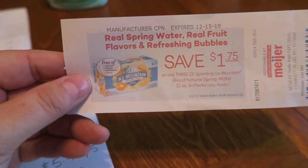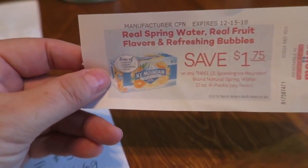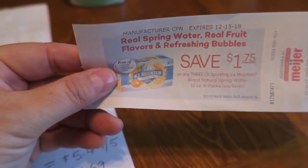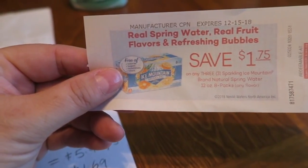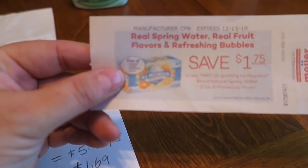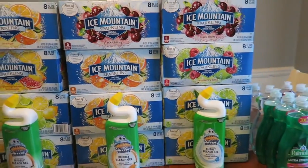And then this also came out of the Catalina machine. It's $1.75 off of three. It's good till December, so I definitely will use these. Now, you cannot use these with the buy two, get two free M perk. It'll make you pick one or the other. Just to note that, but still absolutely fantastic.